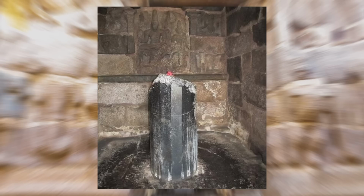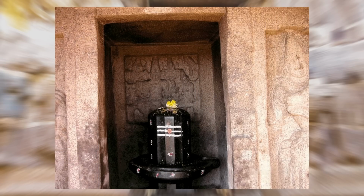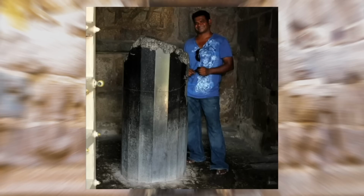Making a cylinder is hard, but if you take a cylinder and make that into a 16 faceted lingam, and each angle is perfect, that's crazy. That's a long time ago, huh? That's huge, man. Yeah, that's broken, by the way. So the original was taller than me. You can see the angle between the facets if you look at that video. That angle is perfect. How the heck did they do that?